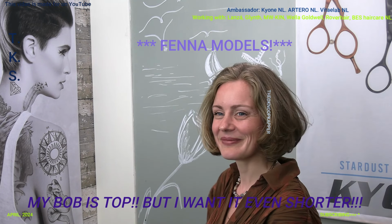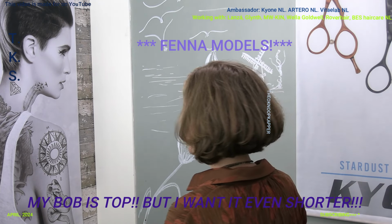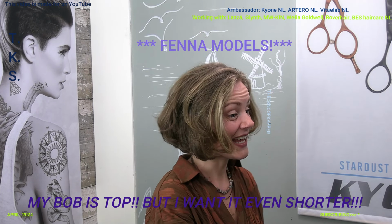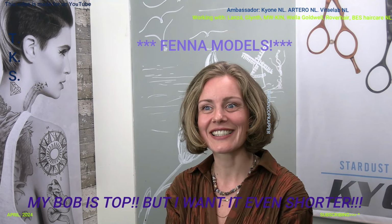Ja, wil je een rondje draaien? Fenna's going for a shorter bob. And that's why she's in my studio. Yes. Okay, let's start on you.